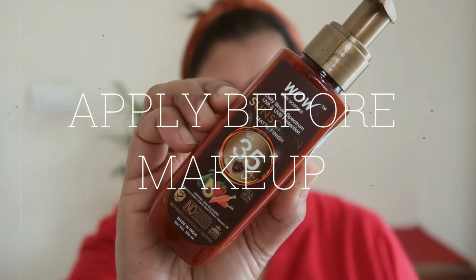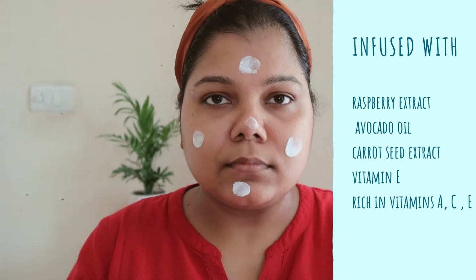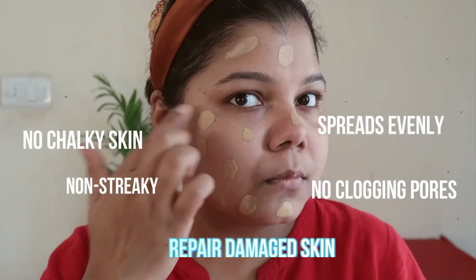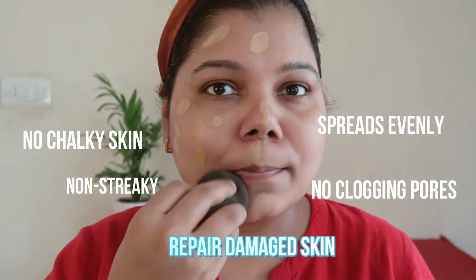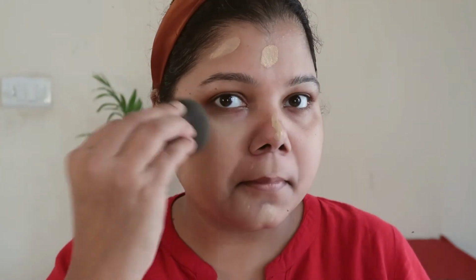As I said earlier, sunscreen should be part of your skincare routine as well as your makeup routine. Vivoskin Science Matte Sunscreen allows your makeup to go really well onto your skin after going in with your SPF, be it 35 or 55. It will not leave your skin chalky. It is not going to give you a streaky finish. It allows your other products to spread evenly as well as your sunscreen spreads evenly. It doesn't clog your pores, and simultaneously it repairs your damaged skin and works as more of an anti-aging sunscreen.